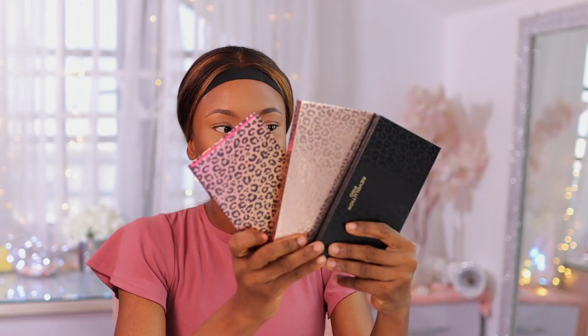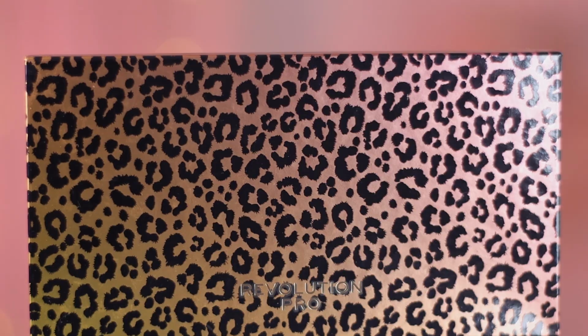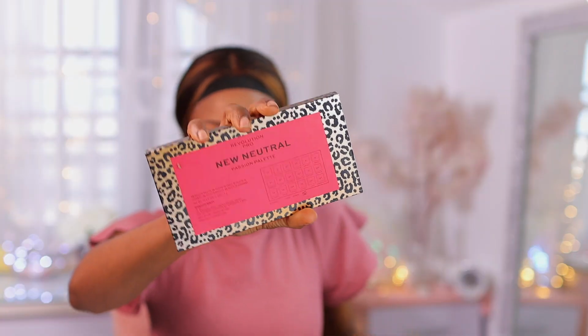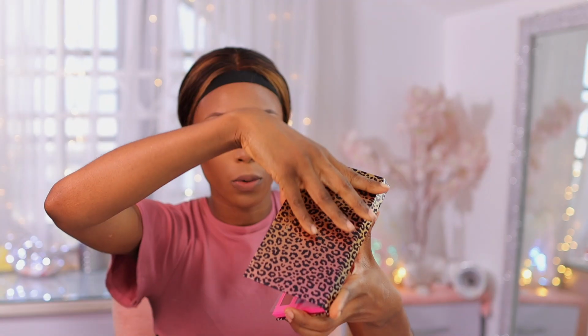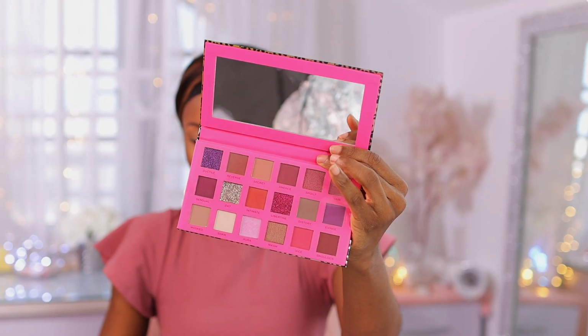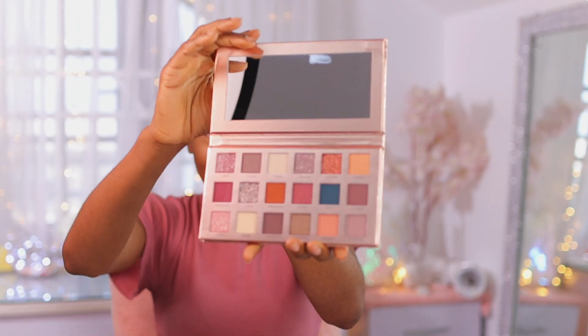The packaging looks just so lush, so beautiful. I don't know which ones to play around with, but this one is the new neutral passion palette. This is what it looks like. I'm gonna open that up. I'm not gonna be swatching all this just because I feel like I might just give away 2 of the palettes, because honestly there's only so many palettes I can have.